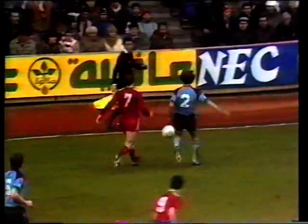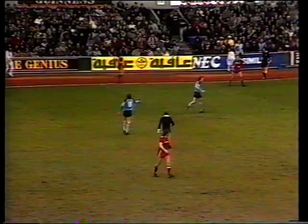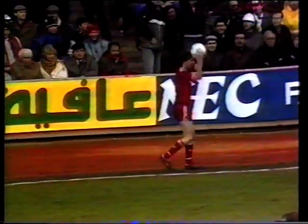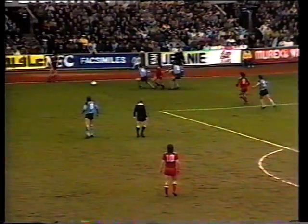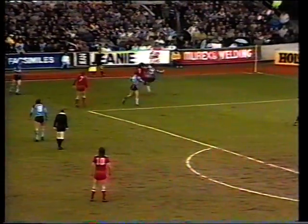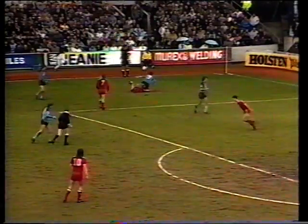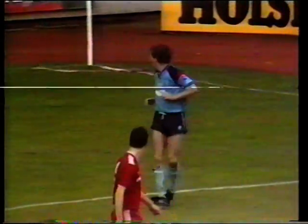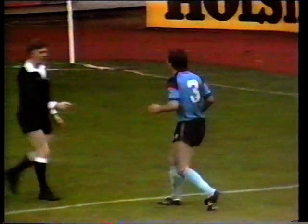Dalglish, pursued by Holmes, who turns it away. Liverpool's throw. Whelan playing it in. It might fall for Craig Johnston, who was fouled by Dennis. So another Liverpool free kick.